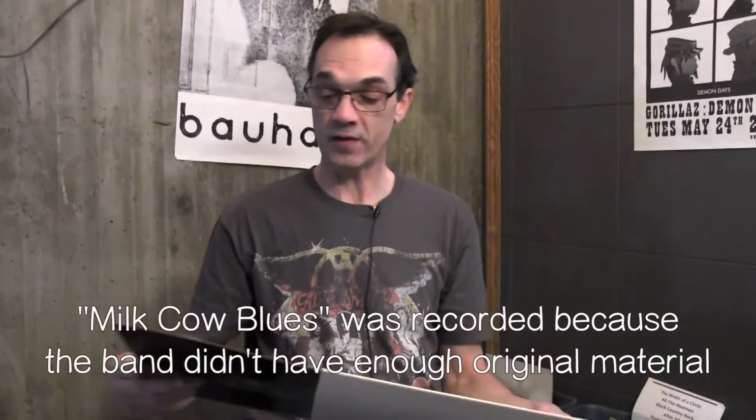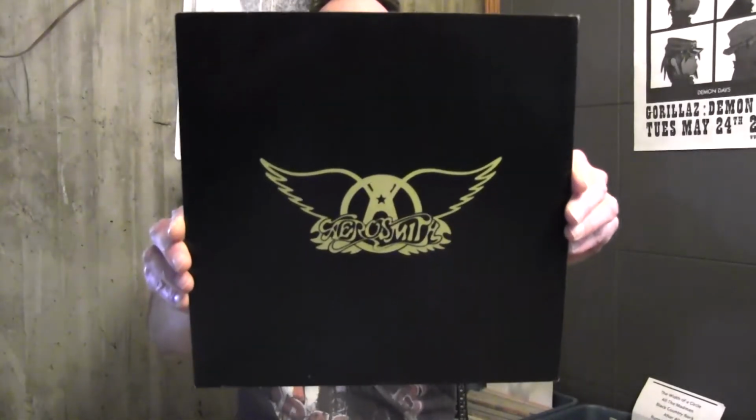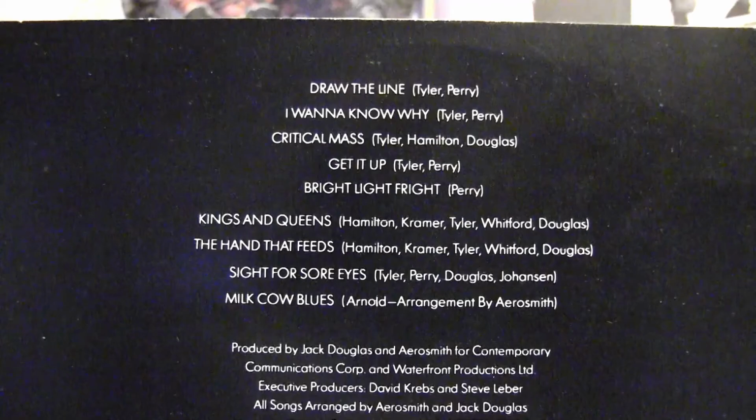This is an original pressing of Draw the Line. It has the original cardboard inner sleeve, and there is the logo again, the solid gold version. That is the logo that would start showing up on high school notebooks all across America. Then the other side, you have all the credits, song titles, produced by Jack Douglas again.